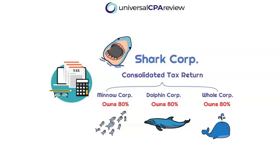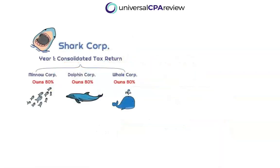Okay, so the next topic that we need to address relates to consolidated corporations. We're talking about the filing of a tax return for these consolidated corporations. In the United States, corporations have the opportunity to elect to file a consolidated tax return. Basically, if Shark Corp owns 3 subsidiaries, Minnow Corp, Dolphin Corp, and Whale Corp, they could potentially consolidate the tax return into one single return. All right, but there are specific rules for corporations to qualify for this consolidated tax return filing status.